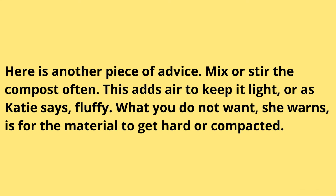Here is another piece of advice. Mix or stir the compost often. This adds air to keep it light. Or as Katie says, fluffy. What you do not want, she warns, is for the material to get hard or compacted.